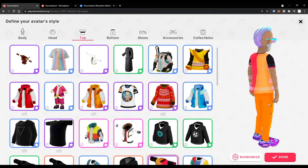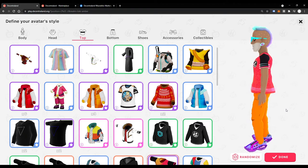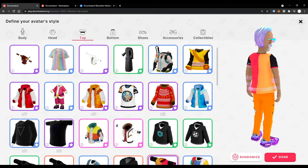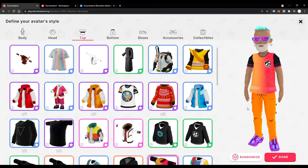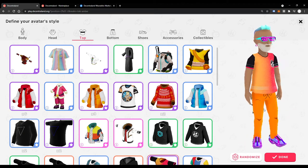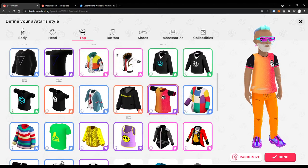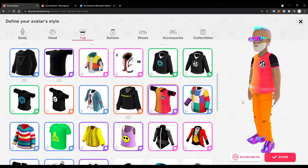Now after having designed my own wearables, I do understand why they made such a wide bottom here. It's to avoid clipping. It kind of sacrificed a little bit on the design. But now I understand why. And now that you understand why, it makes these wearables even cooler. Because you understand it's not a design flaw. It's a feature.